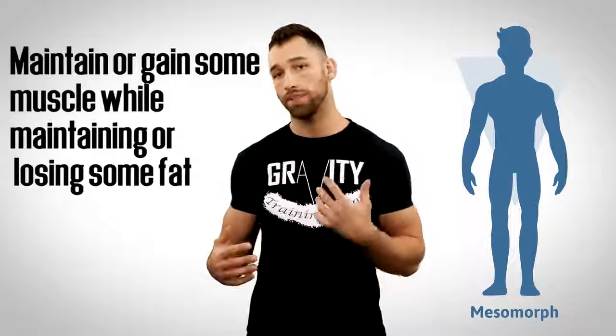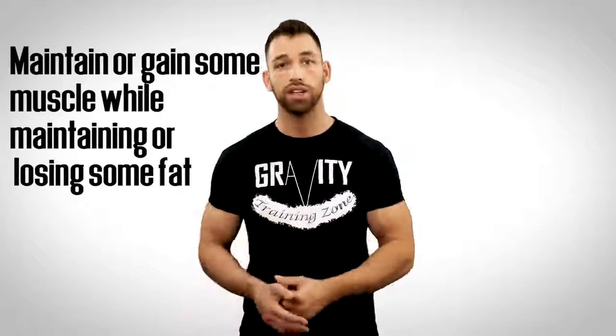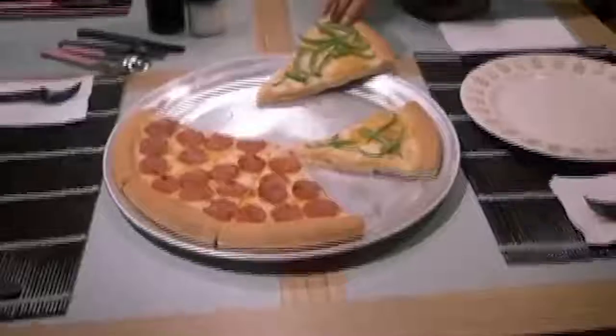Last but not least is the mesomorph. Aesthetically speaking, your goal is more or less to maintain or gain some muscle while maintaining or losing some fat. To bulk, you can increase calories, including carbs, pretty freely. And cutting can be as simple as throwing in occasional fasts and occasional bouts of cardio.